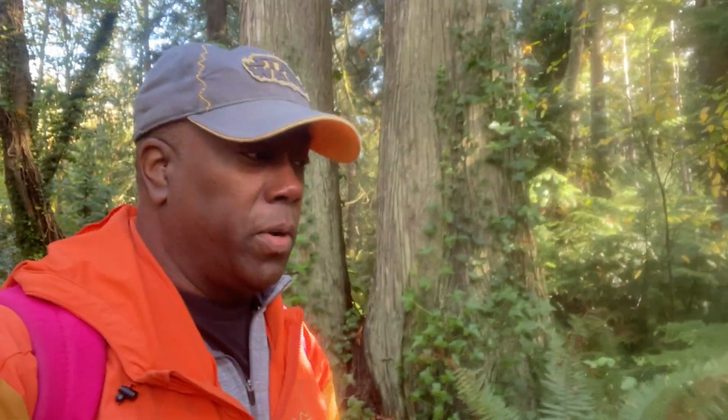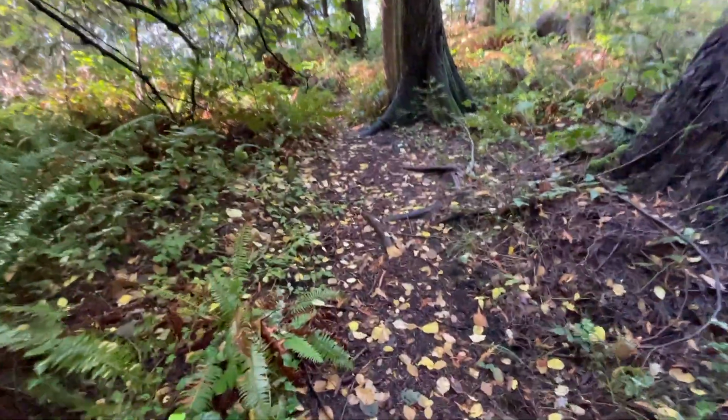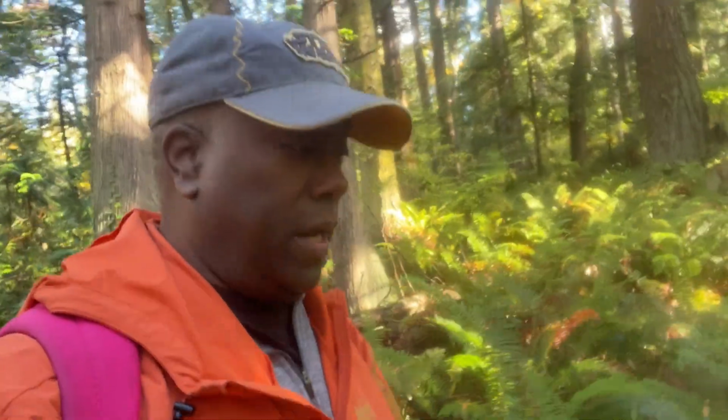Okay, just came to a fork in the road back there and had two options. One to kind of go to the left, but I decided to go to the right because I know water is off here. So I'm hoping that at some point we get some good water views here.